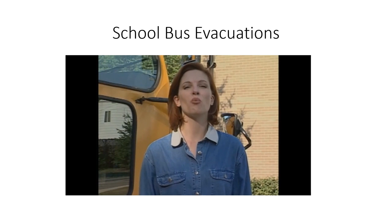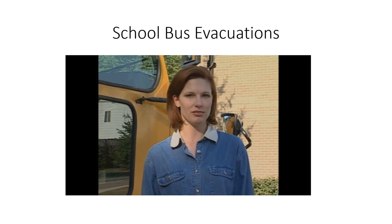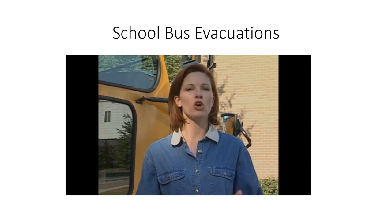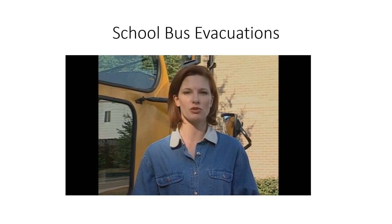Also, remember that once your bus is loaded, you should make sure exits are never blocked by things like musical instruments and athletic equipment. And, as we'll soon see, you'll need to pick kids to be helpers and leaders who'll be able to assist with the evacuation. Make sure they're sitting near the exits and don't pick kids who are last on or first off.